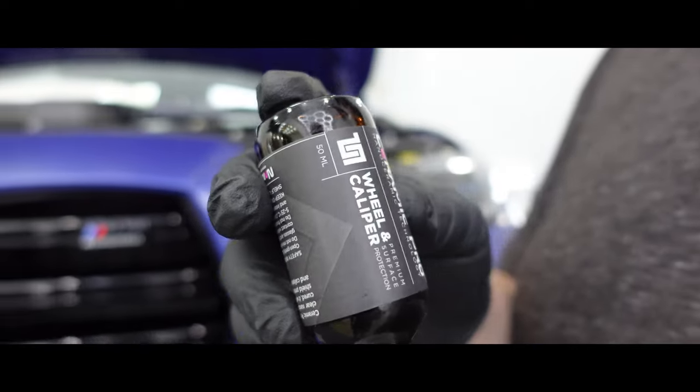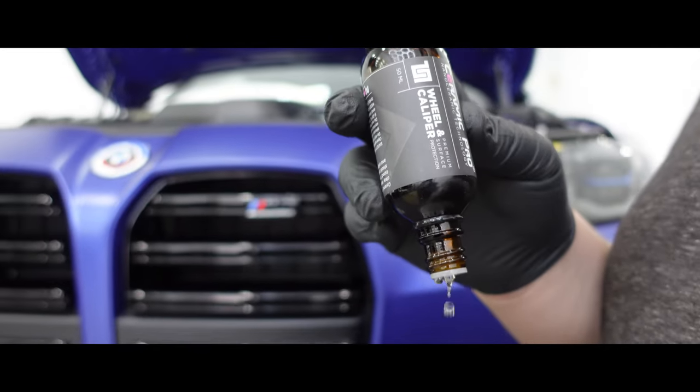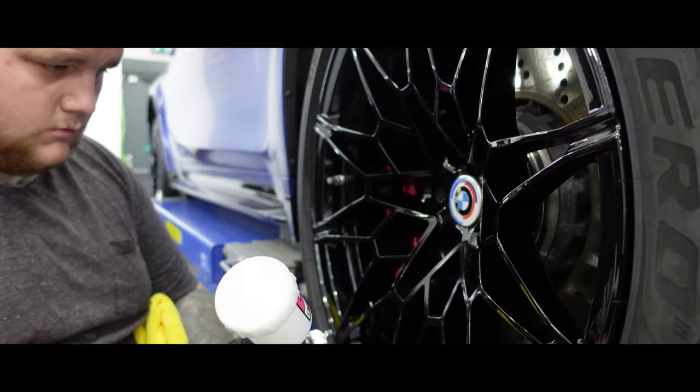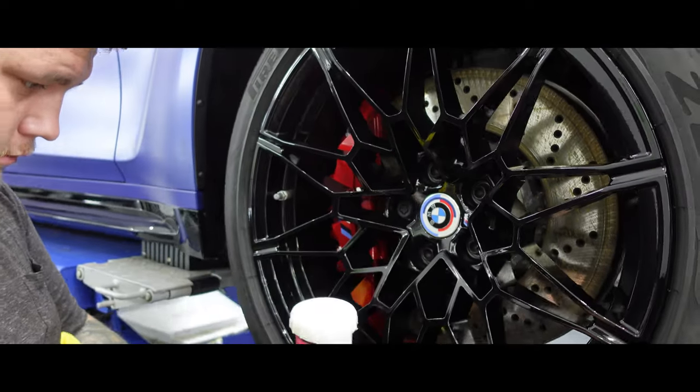So you may notice that we use an application pad for the barrels of the wheels and then move on to our spray gun for the faces of the wheels. This just ensures we can get as much coverage of the face as possible.